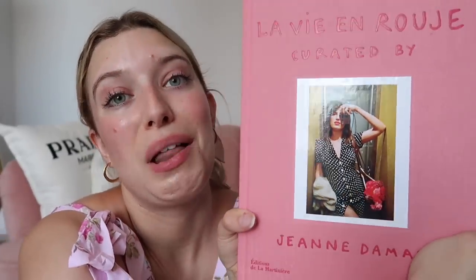And then also while I was there, I picked up a coffee table book. This is from Jeanine Demas, who is the founder of Rouge, which you guys know that I love. I love their lipsticks. I love their clothing. I just love everything that she does. She's like a Parisian girl. Her family owned a restaurant growing up, same as mine. And she's just kind of like a regular sort of girl that has really good style. You should follow her on Instagram for sure if you like that kind of thing.